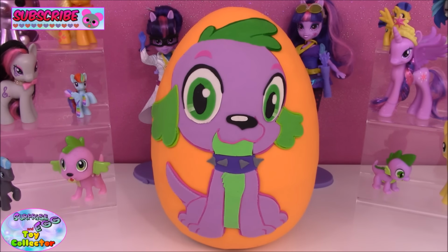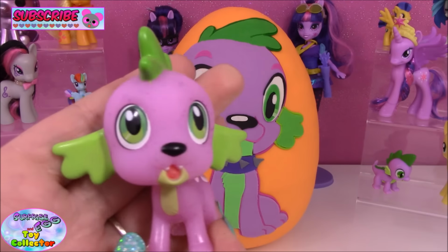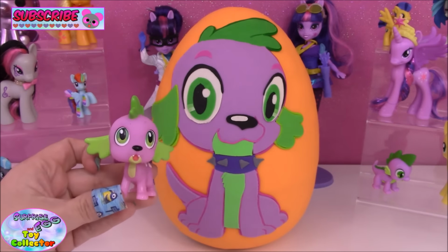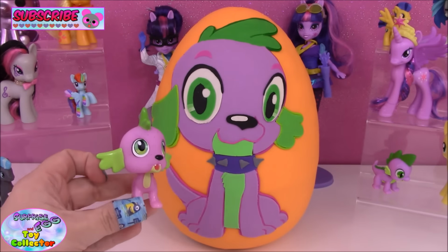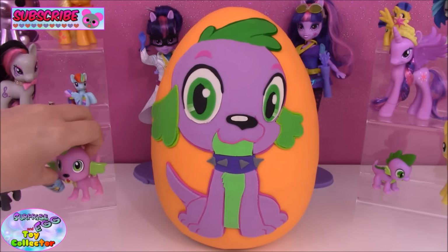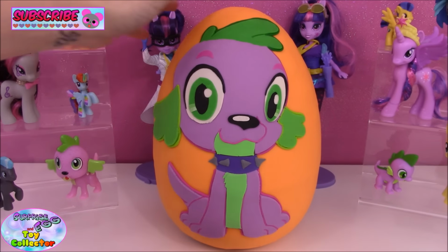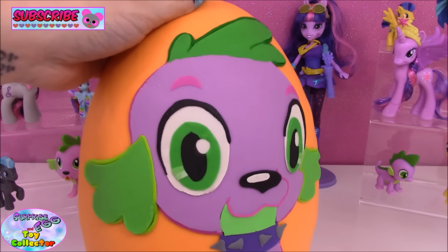Today we have a giant Play-Doh surprise egg featuring Spike the Dog. And there we have our Spike the Dog puppy. So I think we've done really well. Now this Spike egg took us around about 2 hours to make and is filled with lots and lots of toys and surprises. So let's go ahead and start peeling him back to see what we have inside.